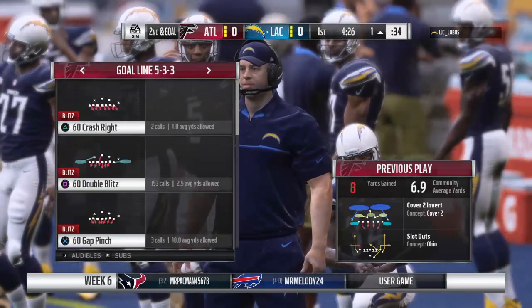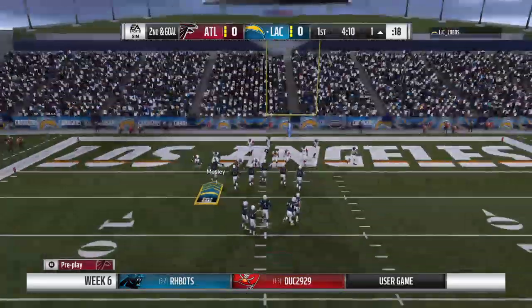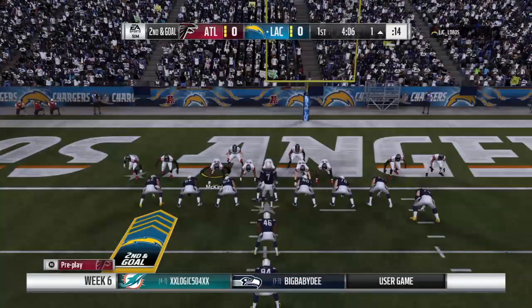Partner, he was going through his progressions. Not there, not there. After about the 3rd one, he decided he better pull it down and run for it. And he slides down and avoids the hit for good measure. 2nd and goal from the 1.